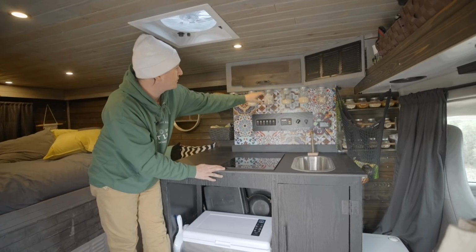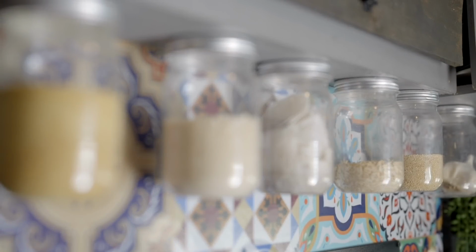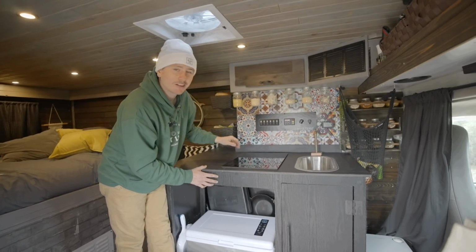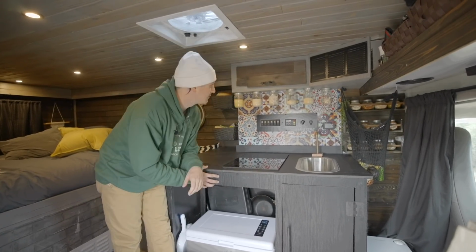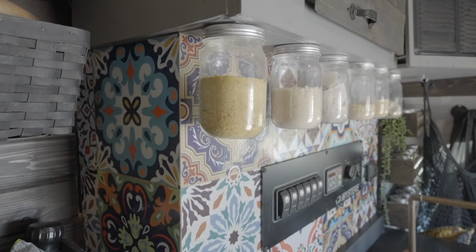And then we've got our mason jars up here. This is actually Rachel's idea, to put these mason jars up here for storage for all of our spices and tea bags and things like that. They're just plastic. They're a nice touch, and I think they bring it all together, make it feel more like a home, which is nice.